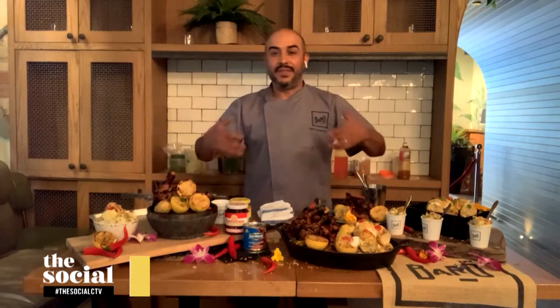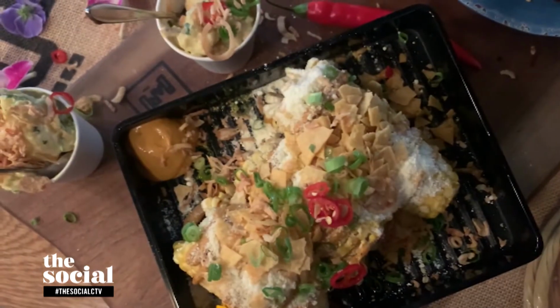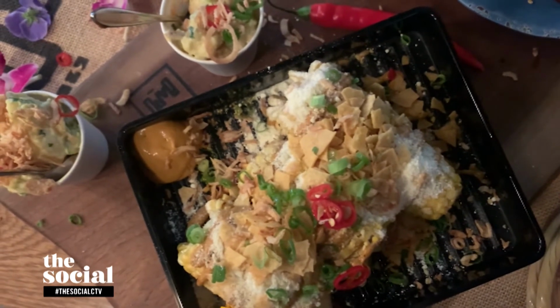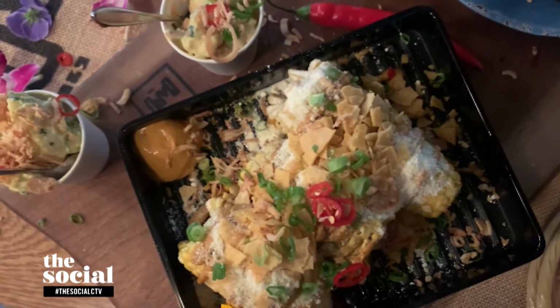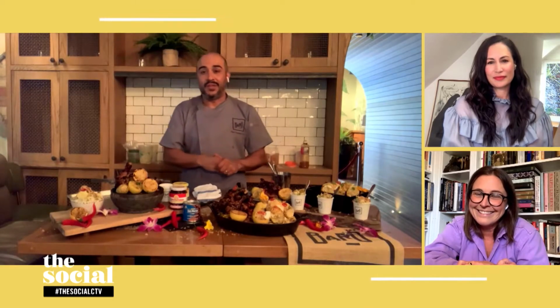Well, it's very regional, right? We also have different climates, different times of the year, and sometimes it falls in the same time of the year, right? In this case, we have corn. It's the last of the season, right? We have maybe about a week or two left of it, but here at Barrow, we've been eating corn since it came into season, right? But that's definitely one thing that we like to do this time of the year.